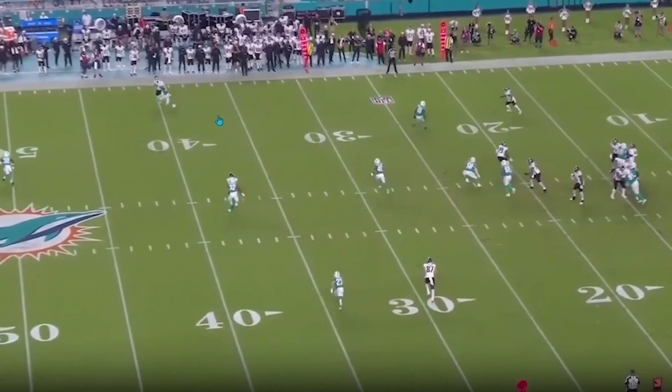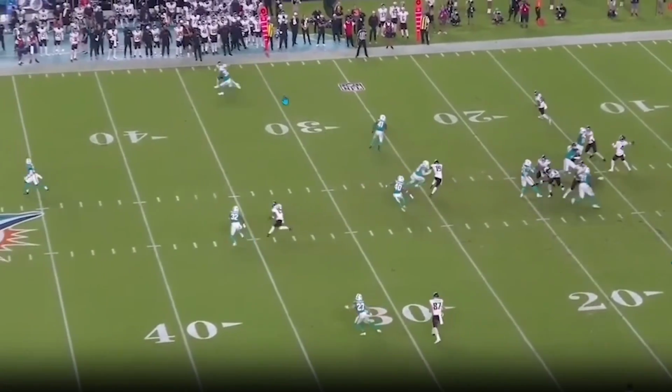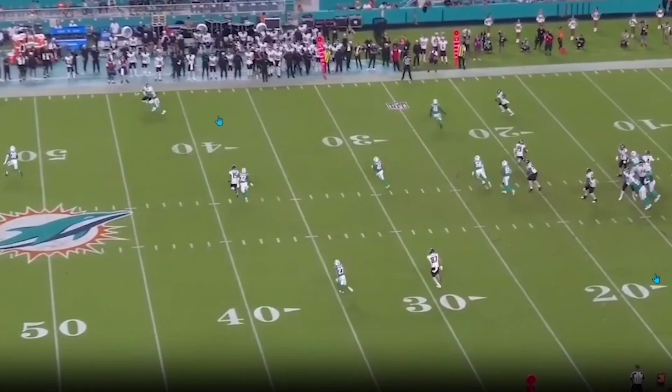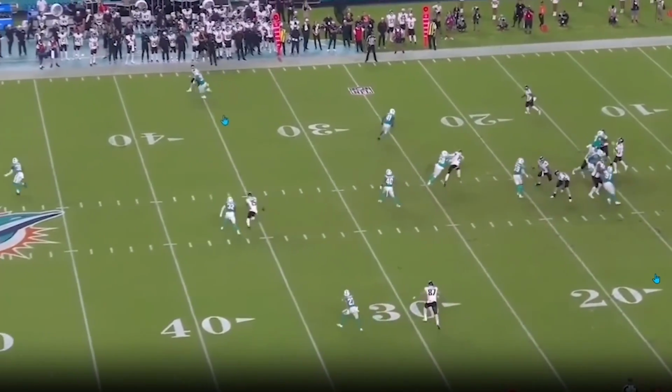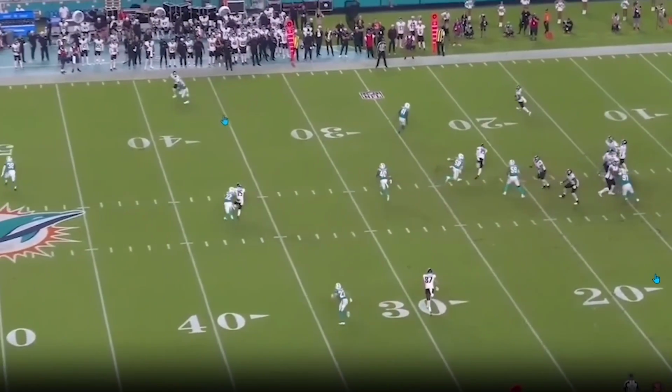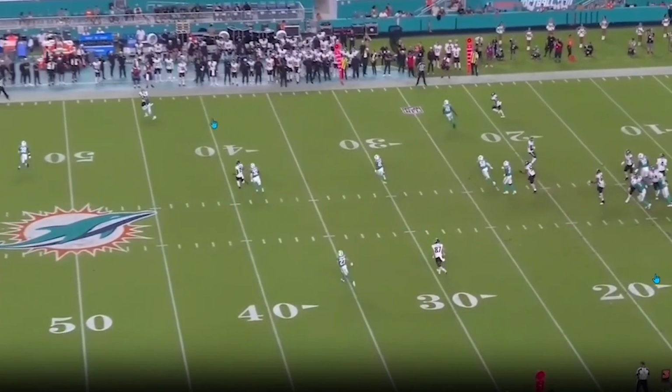Here's another example, literally the next play, them going after him again on the outside. On this one he tries to turn and locate the ball, but he didn't allow any separation. He's staying in the hip pocket. You can see him just going step for step. If you watch his feet, he's going step for step with this guy, matching pace.